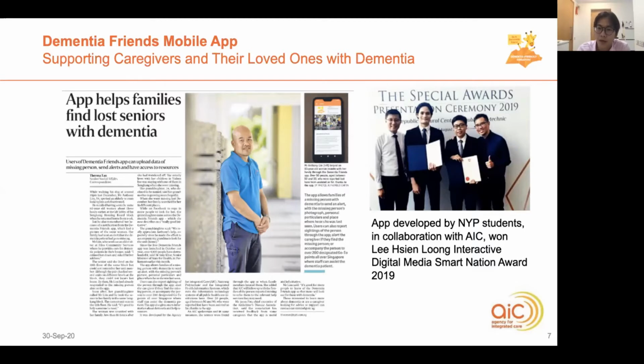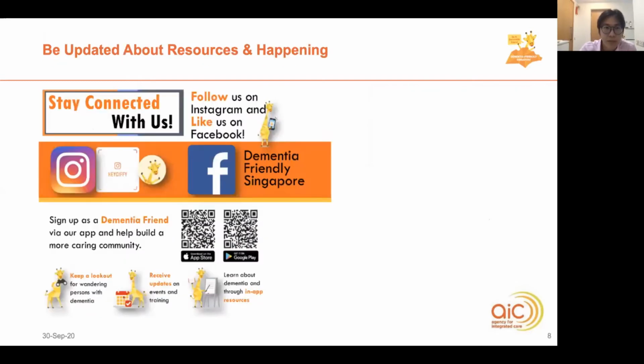In this slide it shows that it's an app developed by our NYP students together with AIC, and it won a great award. As Ernest had mentioned earlier on, you can stay updated on this Facebook page and so on.